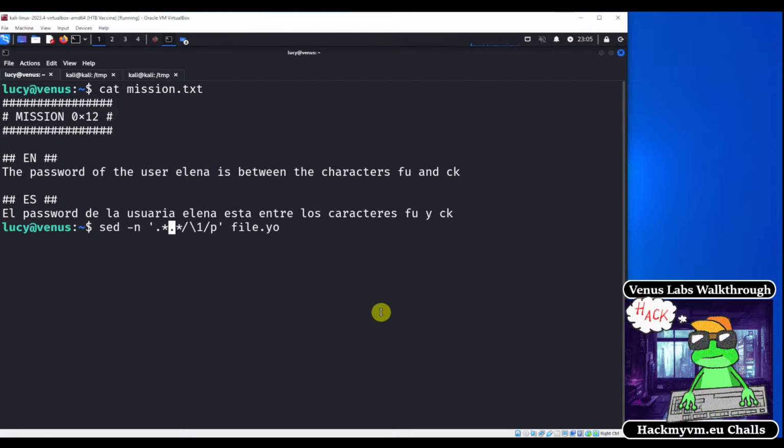So we have to supply the FU and the CK, but we also have to supply slash and then open parentheses, open bracket, caret, and then greater than sign, close bracket, and this is what we're looking for. It looks a bit convoluted. Oh, no, wait, we need more. We need a little more. It's going to be star and then backslash CK and then dot.